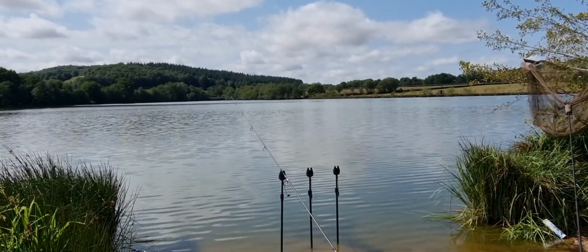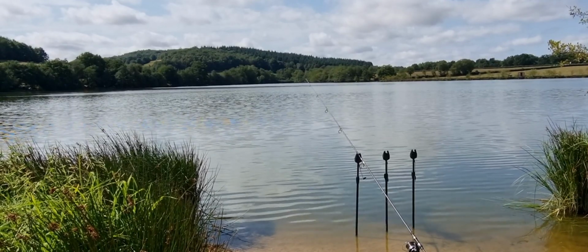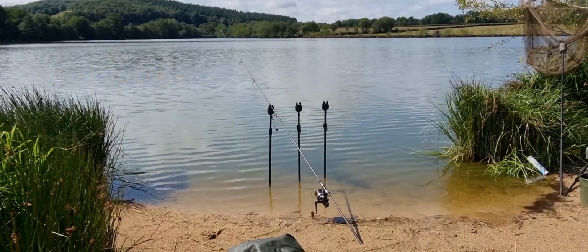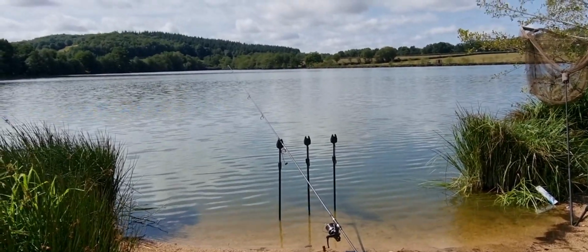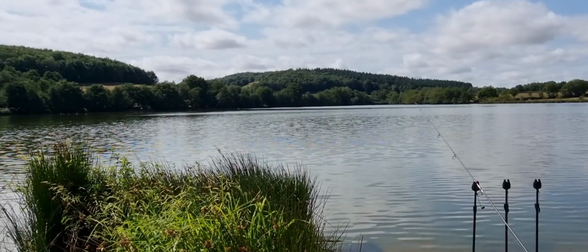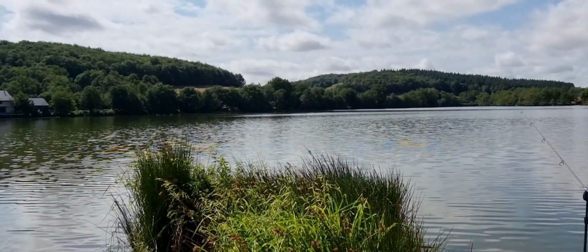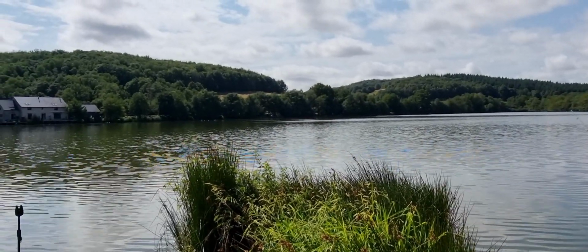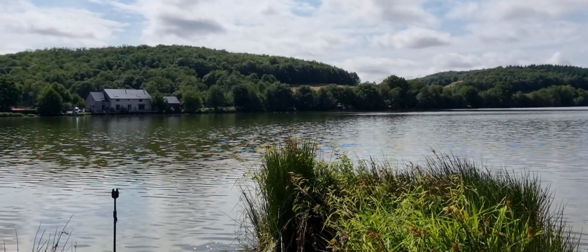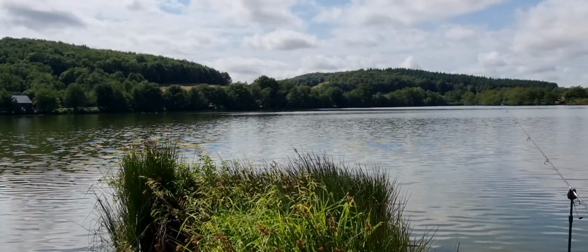And still got 3 nights to go, and going to keep plugging away. I think I've got a spot where I'm getting regular bites off, and that's the only rod this ain't now. With the others, you're kind of chasing bites. You get a bite from a spot, put it back, and you won't get another bite, so move it about and sort of picking up fish that way as well. But yeah, it's looking good. I'm sure there's more chances to be had yet.